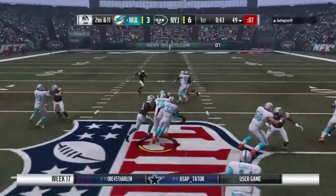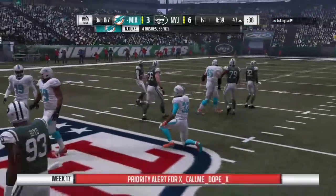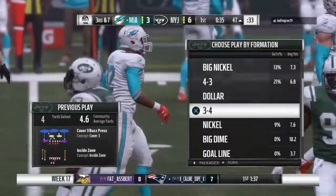They'll run it now out of the gun. And able to push his way forward here for a good little gain. 4 yards on the pickup there as they get it back to a more manageable 3rd and 7.